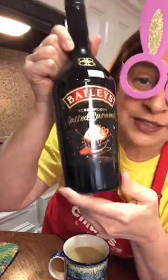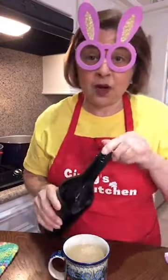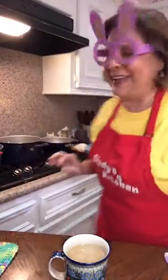Bailey's Scrumptious Salted Caramel. So I decided we needed a little bit of that in our coffee this morning. I didn't bring my shot glass over, so we'll just pour. So there you go, into my coffee. It is pretty, isn't it?